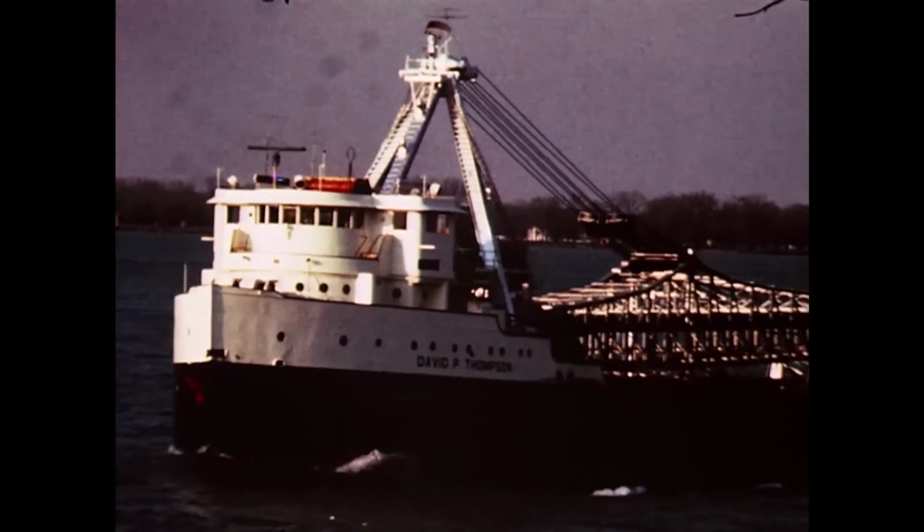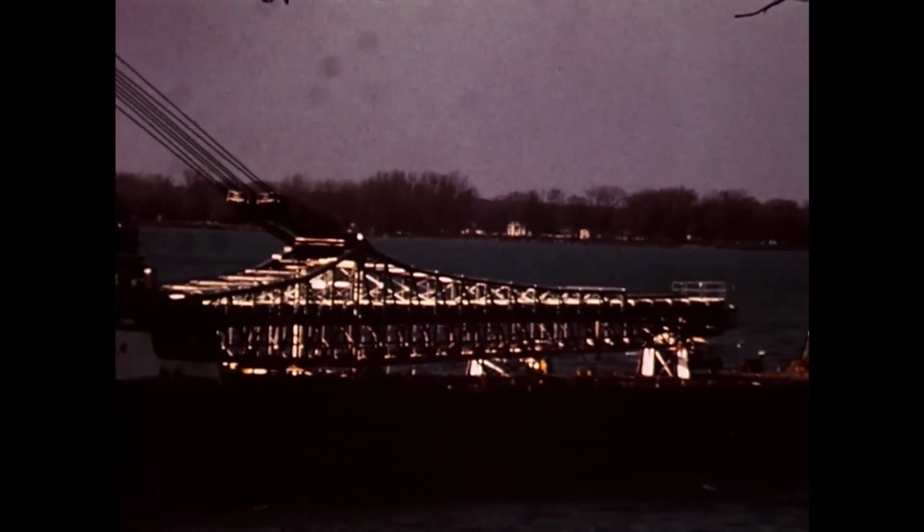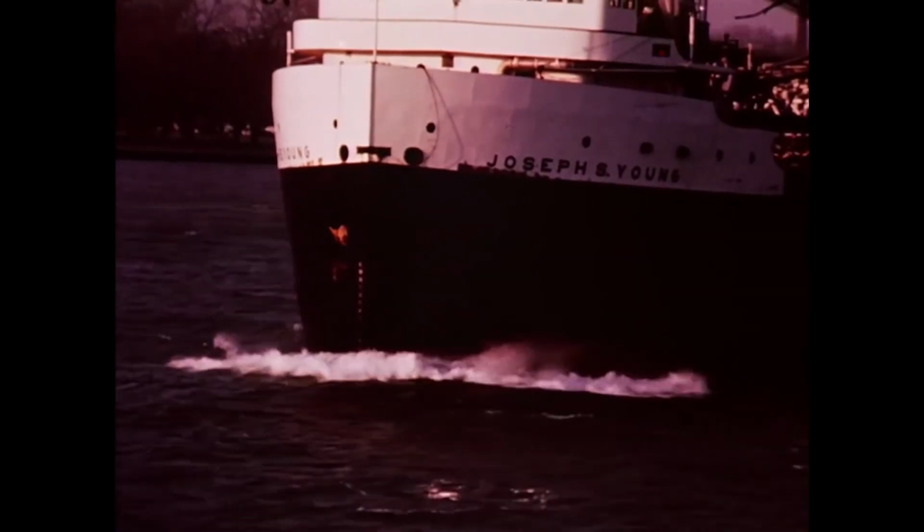The traffic is heavier now. Excitement on board rises. Before another day dawns, the ship will nudge into the unloading docks at the Rouge plant.